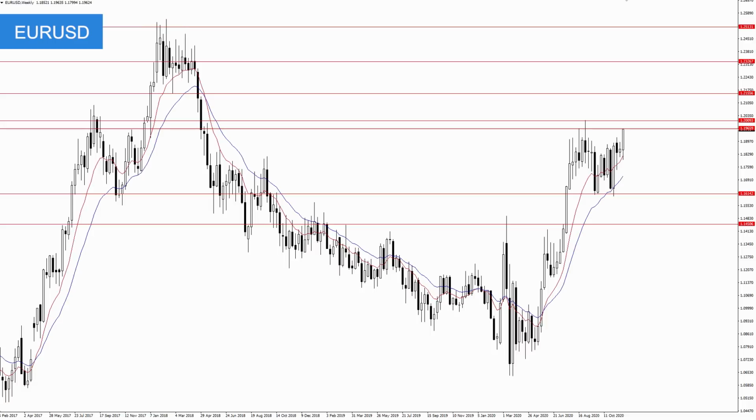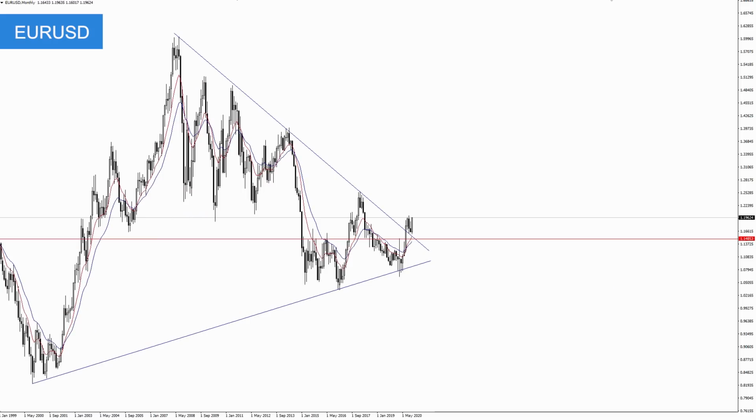And furthermore, the EURUSD is still holding above this symmetrical triangle on the monthly time frame. This is a pattern that we've been talking about now for months, and it is a 20-year pattern, so it's incredibly significant. And as I've said for a very long time, as long as the EURUSD is above that 114.50 area, I like the pair higher. And as you can see, we're well above that level right now.